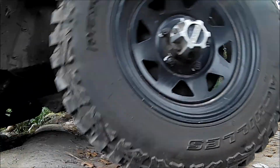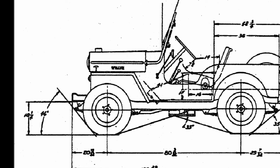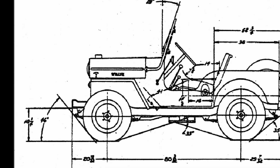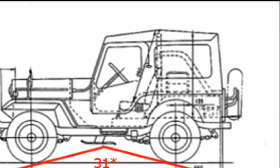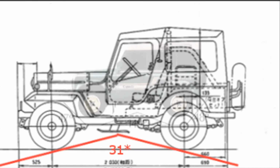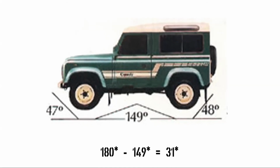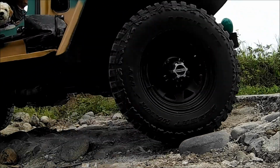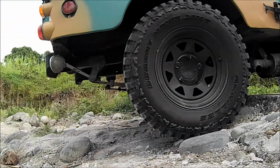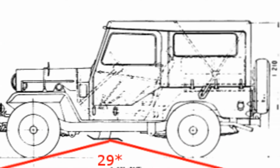Okay, not to be discouraged, I had a look around at some other numbers. The CJ3B drawing gives a breakover angle of 33 degrees. The J53 drawing doesn't show that, but if you draw it in, it almost matches that at 31 degrees. Going over to Land Rover, they claim 149 degrees because they prefer to be obtuse, and that converts to the same 31 degrees if you just look at it the other way. My J23 drawing shows the effect of the longer wheelbase coming in at 29 degrees.